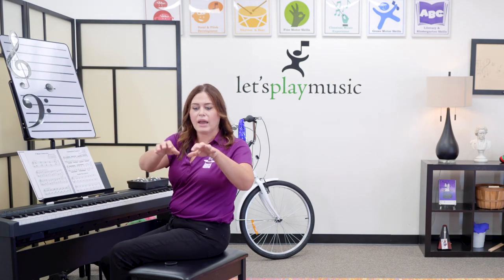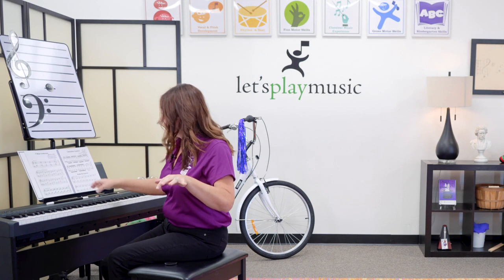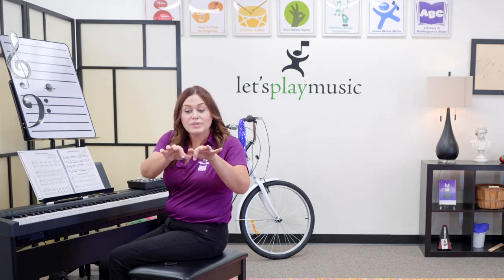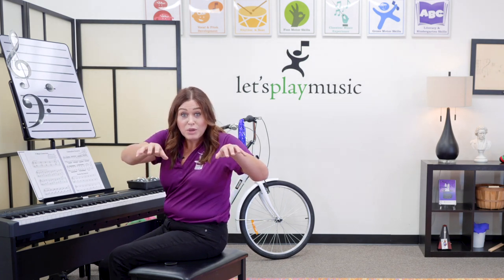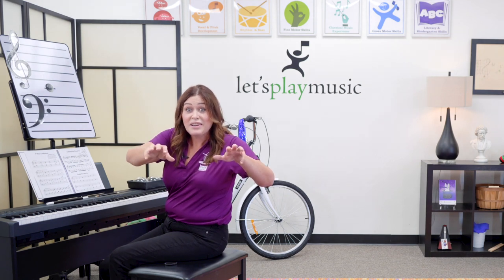Let's try that in the air. I'm going to start with my thumbs touching, and we're going to play our first pitch. We're going to play our ones, twos, threes, and then we're going to pop, make a new bubble. Twos, threes, fours, fives. We went out!